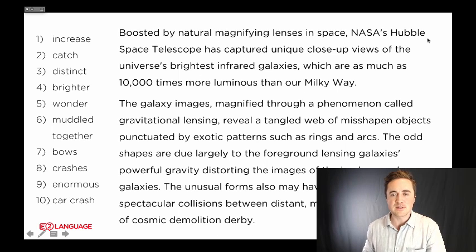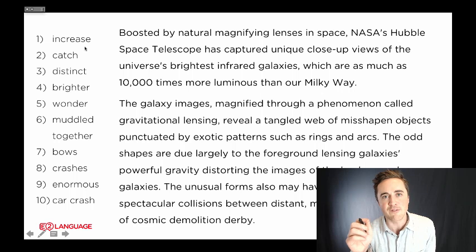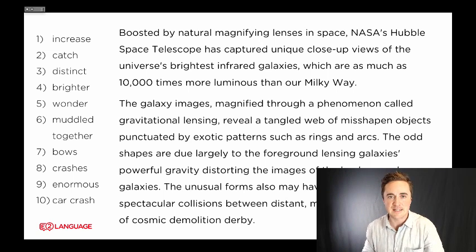I want you to pause the video for 2 minutes and find the synonyms. Just let me give you a little hint. They may not be in the same word form. For example, on the left here we have a present simple verb. In the passage, it may be a noun, or it may be a past tense verb. But you're going to be looking through the word form to the meaning. I want you to think about the meaning. Do it quickly. 2 minutes starts now.